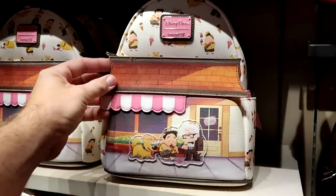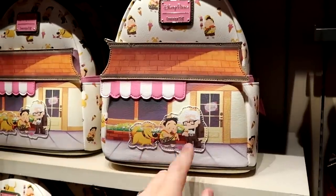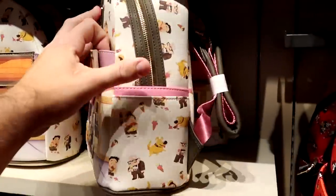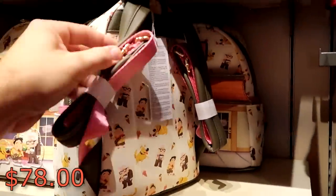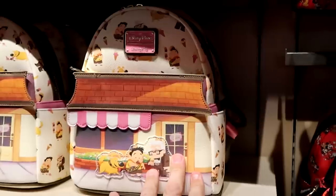Look at this one here from Up. Like, at the storefront right there, it says open. How adorable. They're actually eating some ice cream. This one is $78. Really cool, though. Like, I love the other side there, how you have the pink color. That one is really fun.